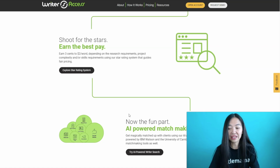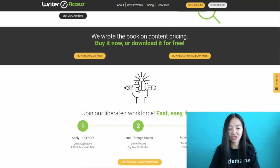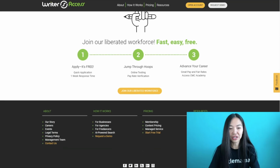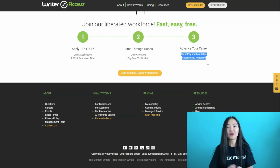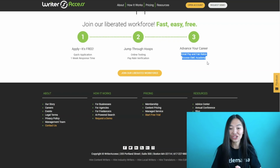But wow, that is an amazing pay rate, and that's why this site is really good to check out as well. So all you gotta do is apply. Then you're going to do some tests. So basically, you're just testing so that you can see what pay rate you're going to get. And then you can just start getting into their system so you can get writing jobs, okay?